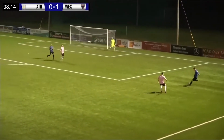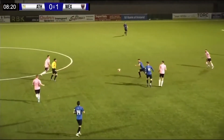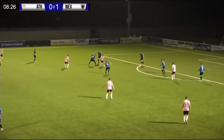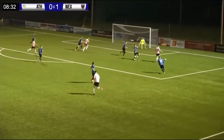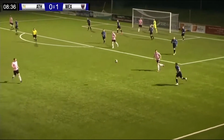Yeah, absolutely, Gordon. And so again, Athlone are missing their regular left back Derek Daly tonight as well. He's out to a little bit of work. Here's Wexford, a little bit of possession, trying to get out wide. Ball comes to, I think it's Robinson. Here's a chance again for Wexford. Great save by Michal Schlingerman.